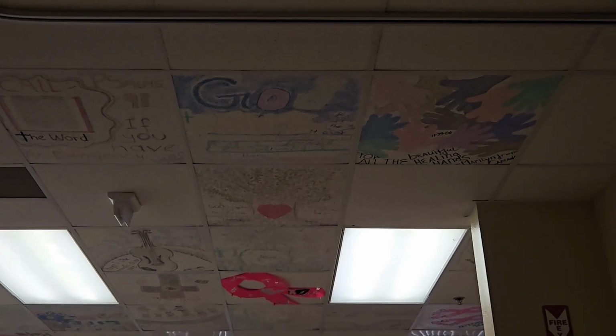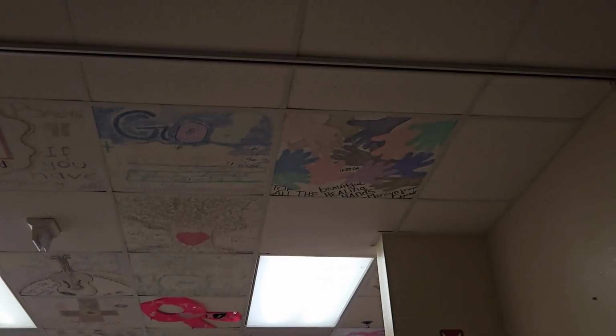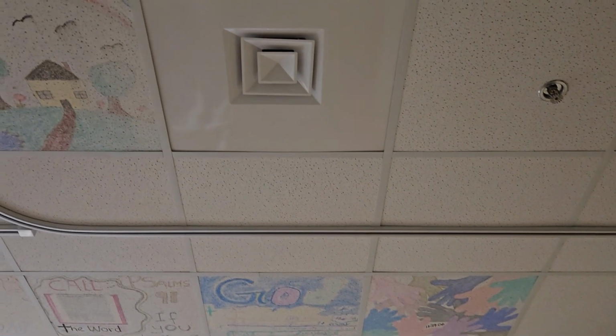I absolutely loved looking at all the drawings on the tiles on the ceiling. Here are the ones that were directly in my line of view.